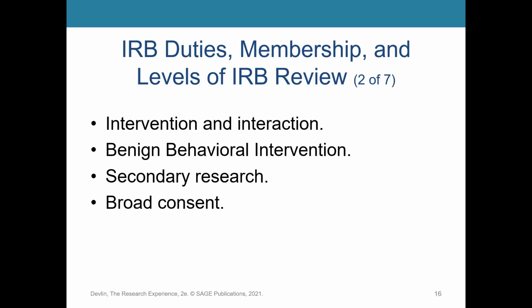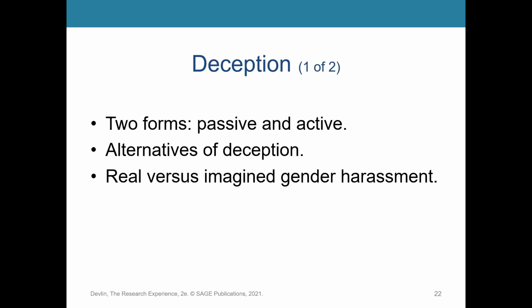Broad consent is another term you should know. This permits the use of subjects' identifiable information or biospecimens in the future for secondary research purposes. There are also two forms of deception. There's passive deception, which is deception through omission, and active deception, which is deception through commission.